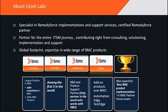One thing to note here is that not only do we implement BMC solutions, but we work with BMC's R&D and product support to help them in the new releases of the products, and we work on those releases much before they are available to customers. We have built products on top of BMC which help you get more out of BMC products, like Automation Edge, which helps you automate service desk tickets. I'll talk about that a little bit later, along with a few other products which are BMC Marketplace products. We have also received awards for our implementations in BMC partner forums.